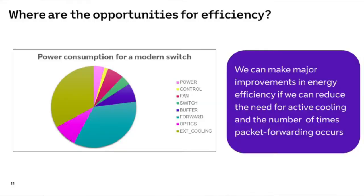This on the right-hand side here is a Nokia 7750. It's a sort of combined router and switch. We have 4,500 of those in the network, located at around 2,000 sites across the network. Basically, they terminate all of the access, whether it's mobile or fixed, convert it into IP, and then we route it across the network.